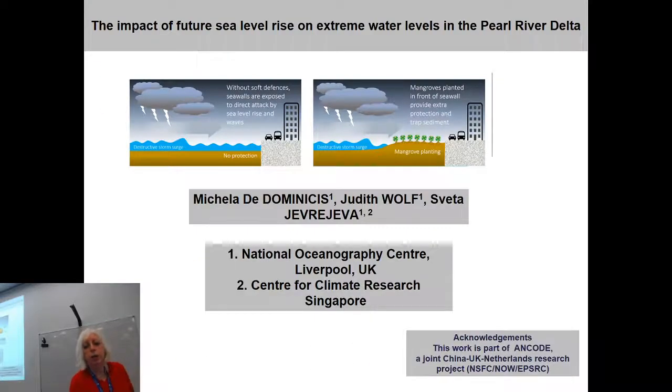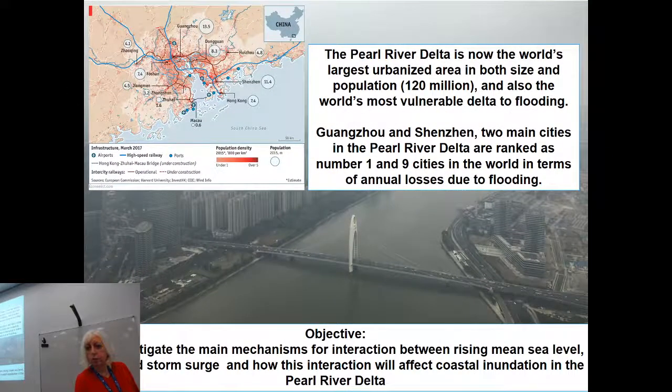I'm just quickly mentioning as I pass one of my other projects, which is about transport in the South China Sea related to the Pearl River Delta, and we're looking in particular at the effect of natural coastal defences, i.e. planting mangroves in this very urbanised environment, and how that could be carried out. It's actually a joint China, UK, Netherlands research project, and we're modelling this area because it is really one of the most urbanised areas in the world with high population and also very vulnerable to coastal flooding.